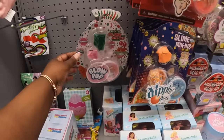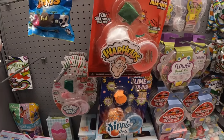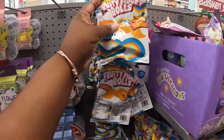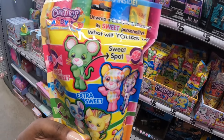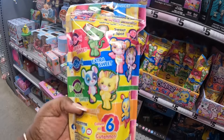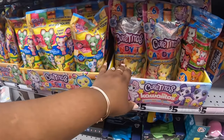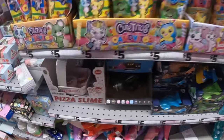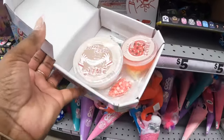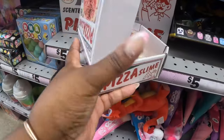All right, and then they still have the Blow Pop, the Dippin' Dots, and the Warhead little slime kits. Oh, some more of these little Fruity Fidget Rolls. Discover who's inside. So it says Cutie Toes, unwrap a candy toe and discover its sweet personality. What will yours be? So it's a lot of these over here. Candy toes. Oh, look at that. Somebody opened this. It's a little pizza slime.